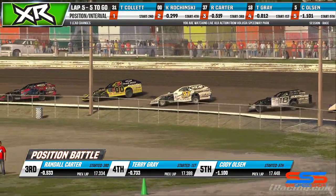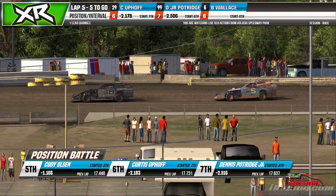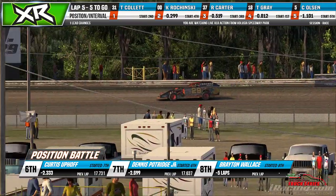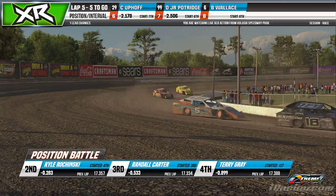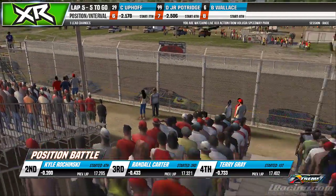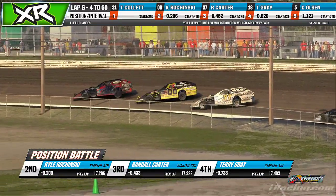Yeah, a good race right now as they're all single file, kind of being very respectful. Pretty much the whole entire field here, all the way back to 7th spot, is single file, Ryan, but still the top 3 guys are right there nose to tail, so any one of these guys could make that slide job happen up front.